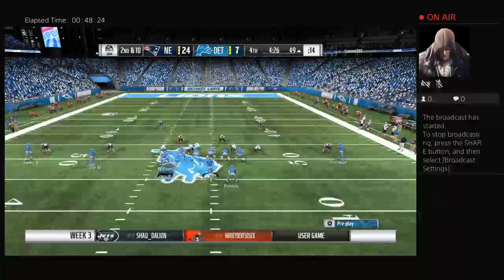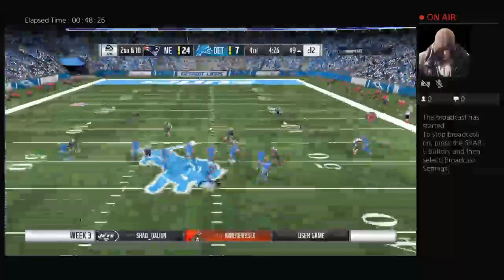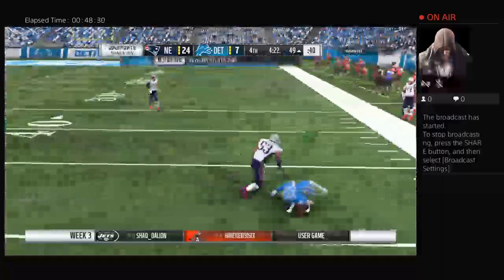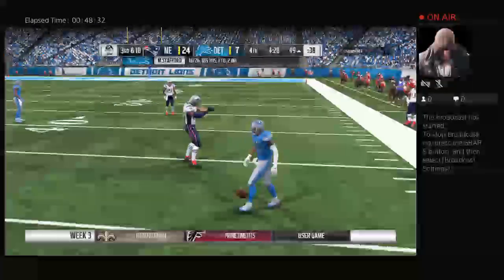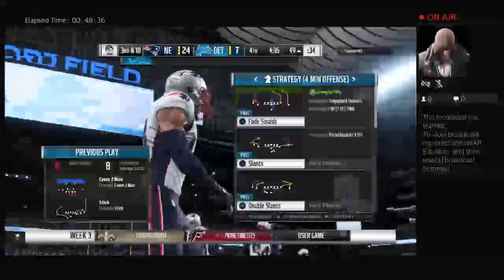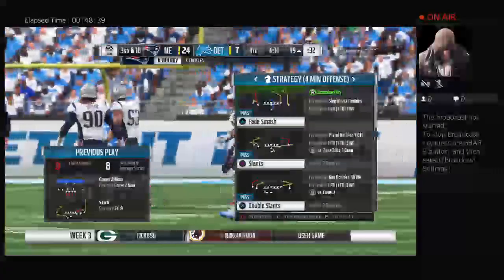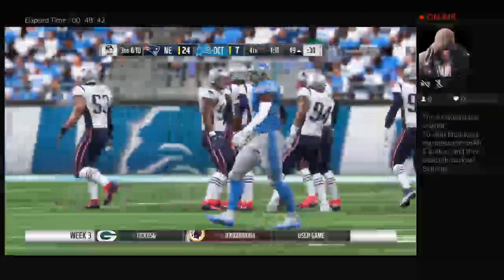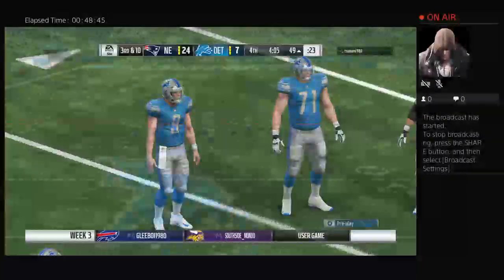22. Throwing again. Stafford. He hits Riddick underneath. No gain on that one, and it's going to bring up a 3rd down. When a linebacker's able to sit at the 2nd level and see things develop in front of him, as soon as he got a hint that the quarterback was checking it down, he just made a beeline directly for the receiver and ended up making the play.